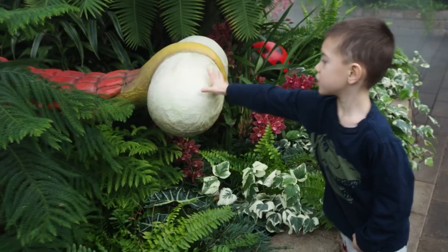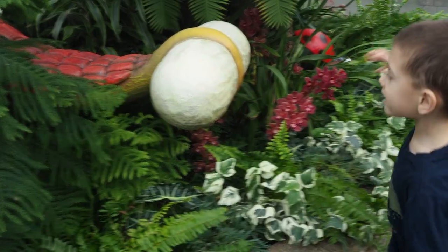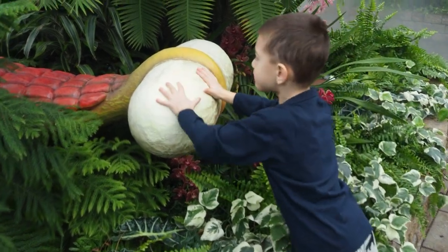That's really cool. What is that? It's the back of the Ankylosaurus.